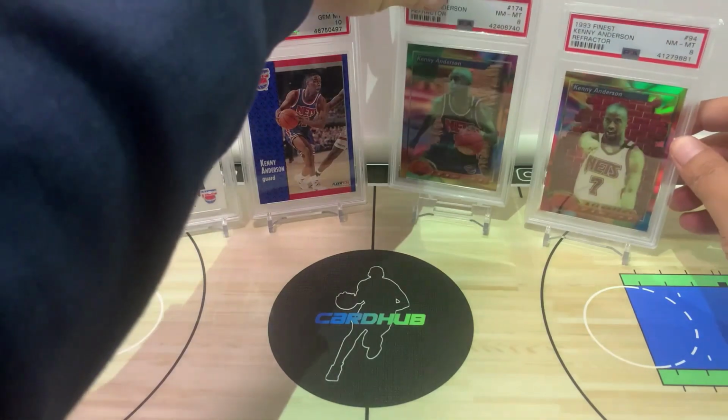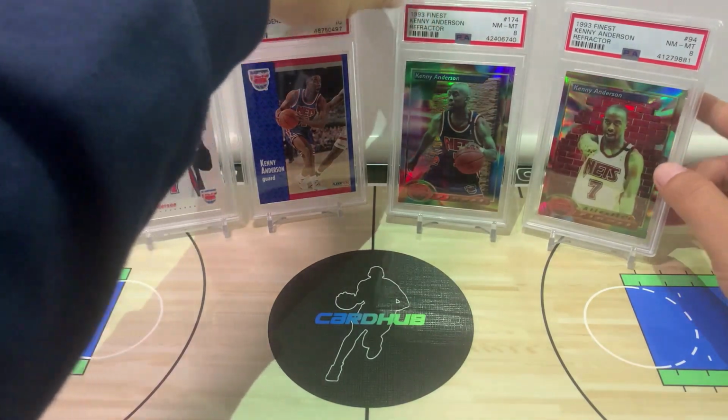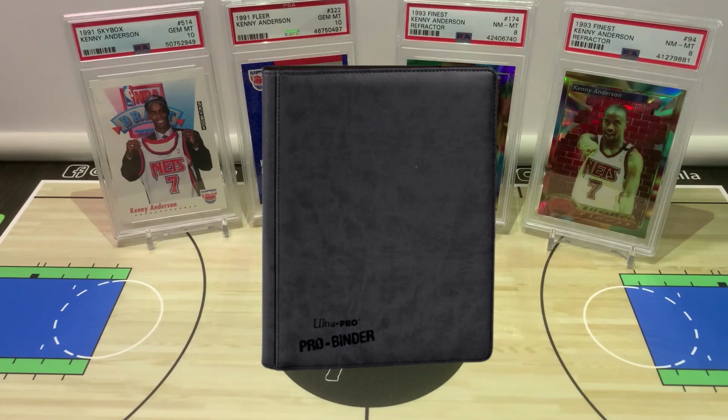let's move on. So I have a bunch of his raw cards, right? So I've grown my Kenny Anderson collection throughout the years. Right now it's at around 400 cards, and majority are raw cards, and I just keep them in a binder, which I'll show here. It's the Ultra Pro leather binder, the 9 card binder.